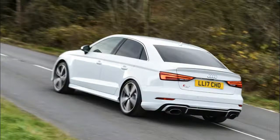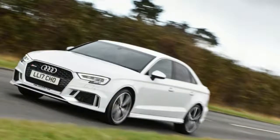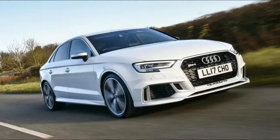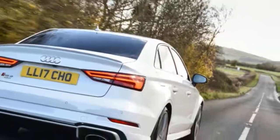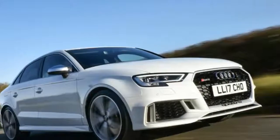Don't go anywhere. Sure, the RS3 doesn't need any more power, but when it comes as easily and as cheaply as it does here, more power can only ever be a good thing. You see, tuning specialist Litchfield has boosted the RS3's 2.5-liter turbo motor to 500 bhp, while torque has risen from 354 pounds-foot to a thumping 484 pounds-foot.